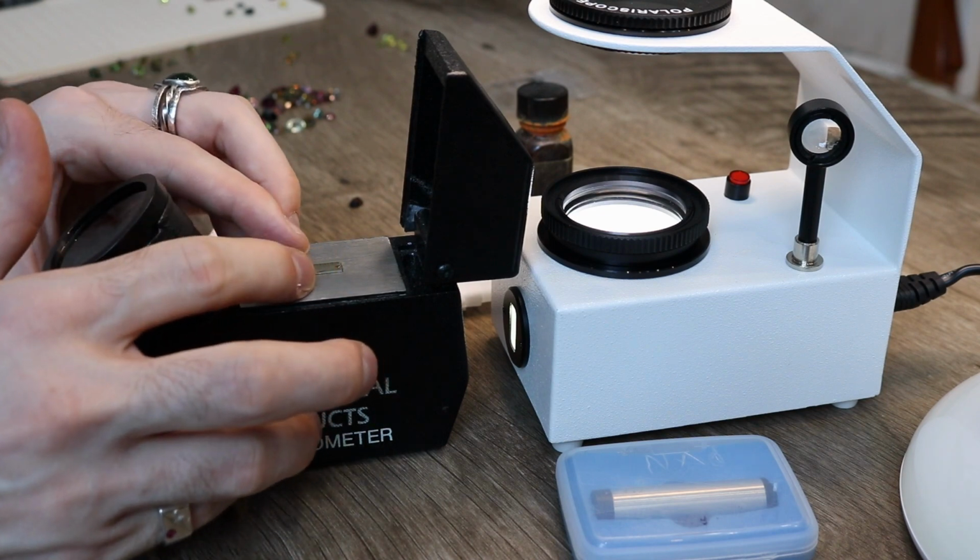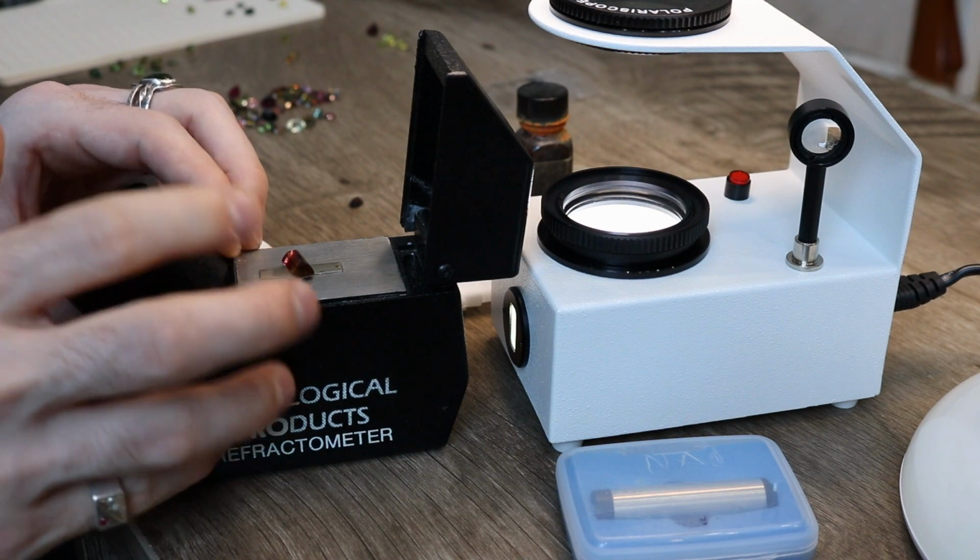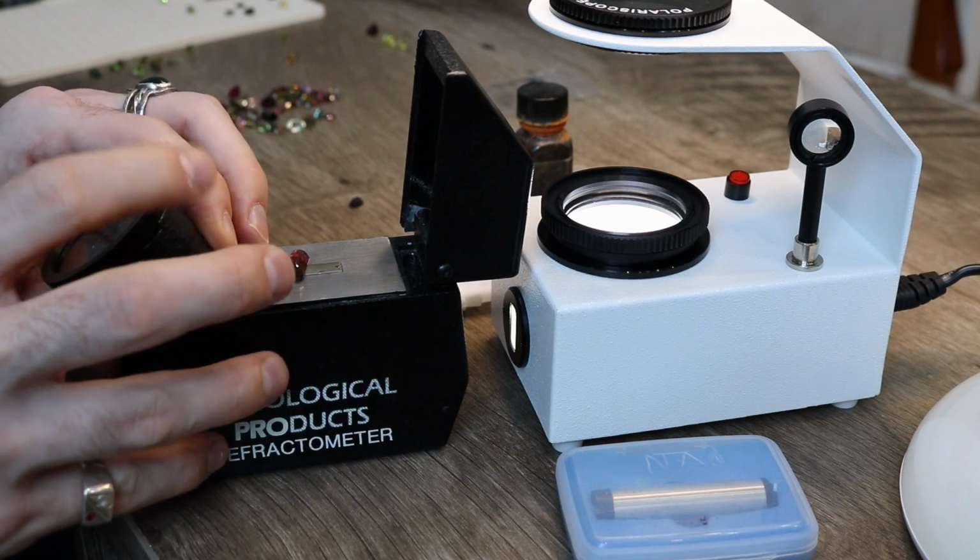And so I don't need to go through all of the steps with this piece or any of the other pieces that have similar properties. Many of them are the same color, but we've also got some strange colors of tourmaline in this parcel. But between these two steps of observation and then checking the refractive index, I am content that these are tourmaline. Done. Don't need to spend a lot of extra time on that one.